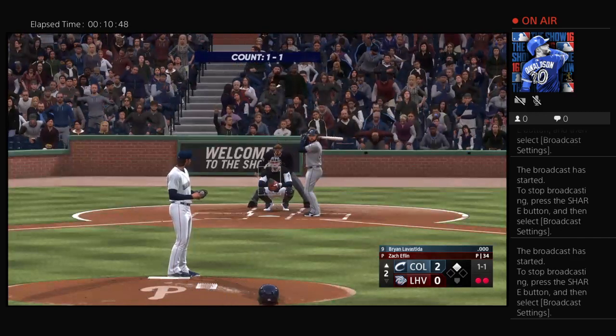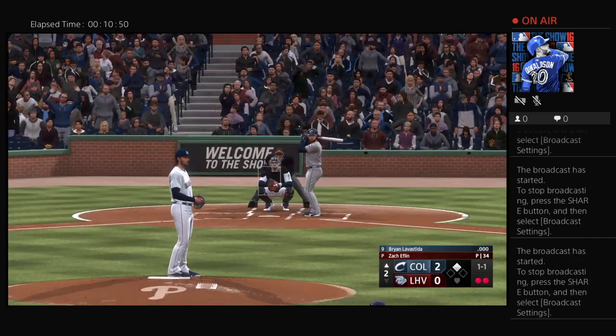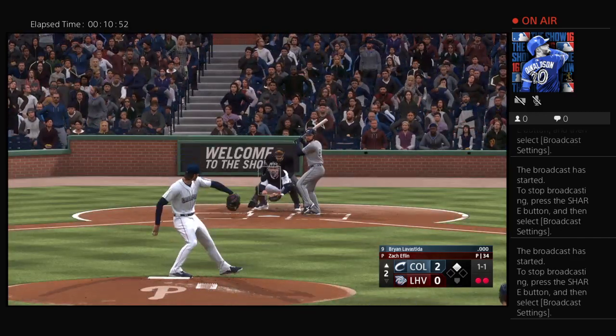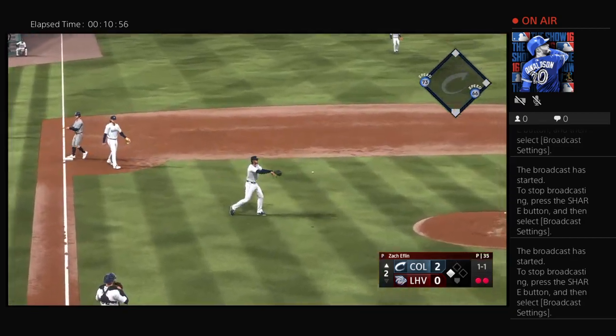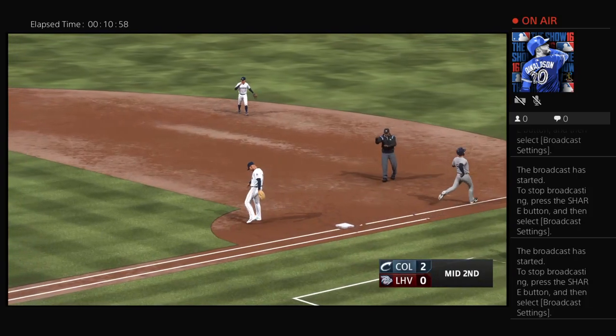Here's the catcher, Brian Lavastida. Hit weakly on the ground. Inning over, and it could have been worse.